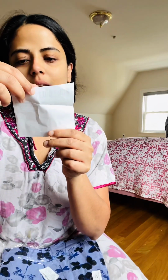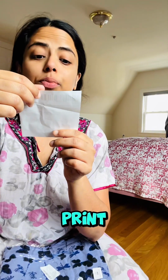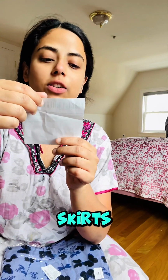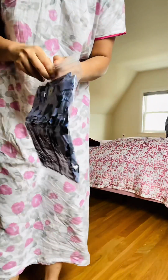Look at how cute this is. Even the packaging. Women's Y2K mesh midi skirt, elastic high-waisted floral print bodycon mermaid long skirts for women apparel. Let's open this.